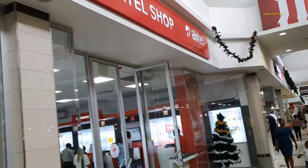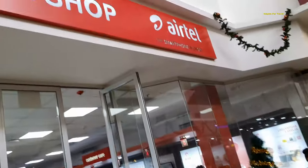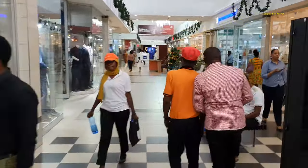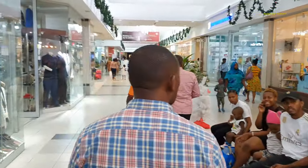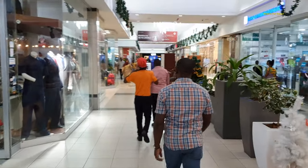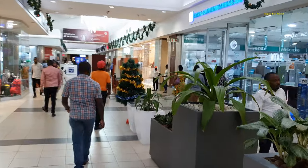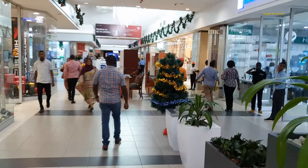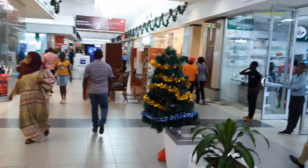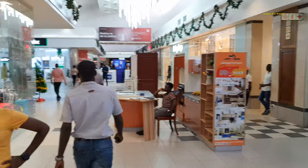This is another shop that you can get your SIM card in as well. It's called Airtel. Now Airtel does provide very good bundles and prices. They're known to provide very reasonable prices for your internet and so on. So if you're looking for a SIM card, like I had said in my previous vlog, you could definitely check out Airtel and Tigo. More fridges and washing machines.